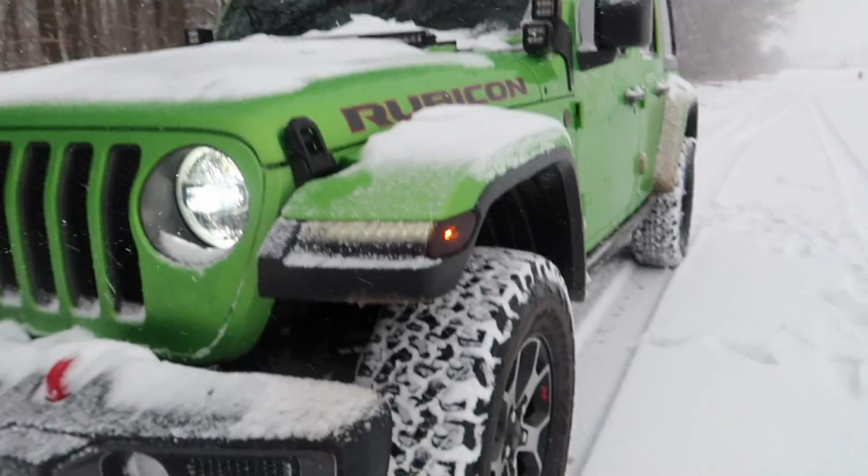Once the snow gets more compacted down, it's going to be a lot more slippery. It's definitely going to create ice and moments where you're not going to be too sure if you're going to have traction or not. But from the factory, these K02s work very well. I can see why they put them on the Rubicon.